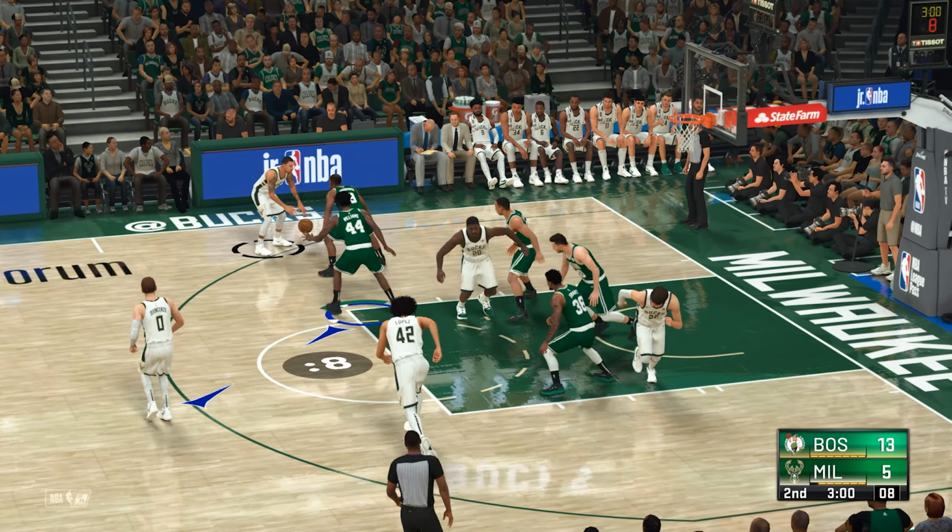And this is it. Glad to have you along for this 4th and final quarter. Bucks trail by 7. And it's out of bounds. The Bucks able to retain possession here.